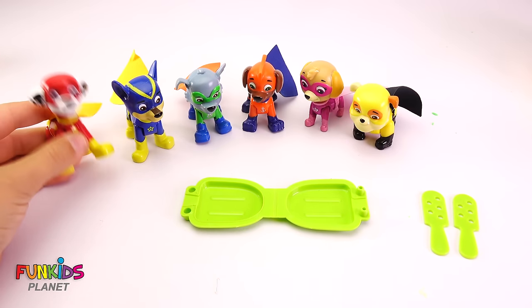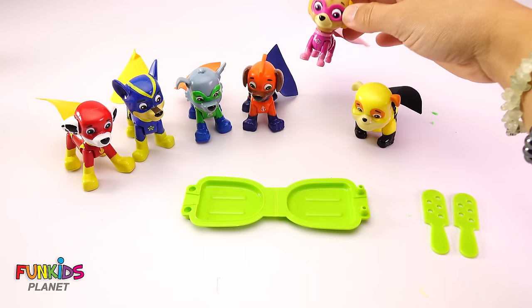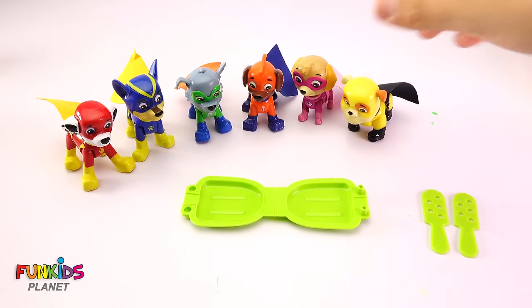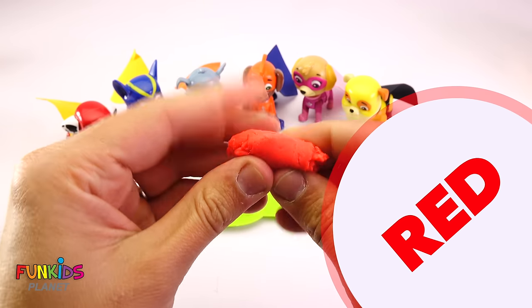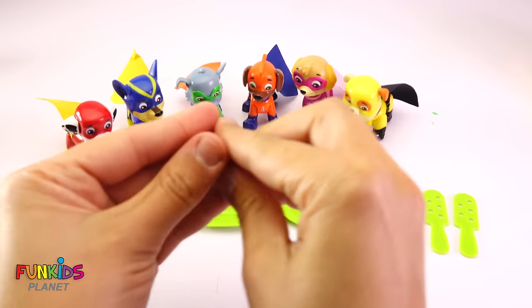Rainbow! Let's make a rainbow popsicle! Okay, we can do that. We should make a watermelon popsicle. Alright, we can do that too! Let's start with the rainbow popsicle though. So here's some red Play-Doh I have. We're just gonna get a little bit of this.